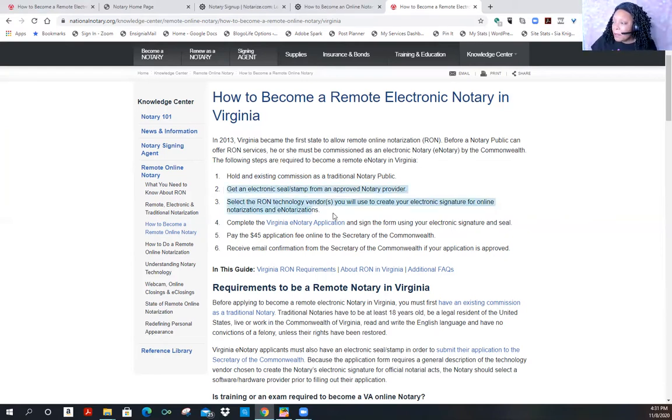So steps 2 and 3, they tell you that you need an electronic seal and stamp from an approved notary provider. And then you also need to select the RON technology vendor you want to use to create your electronic signature. So what the hairy heck does all of this mean? Okay, here's what I will tell you.